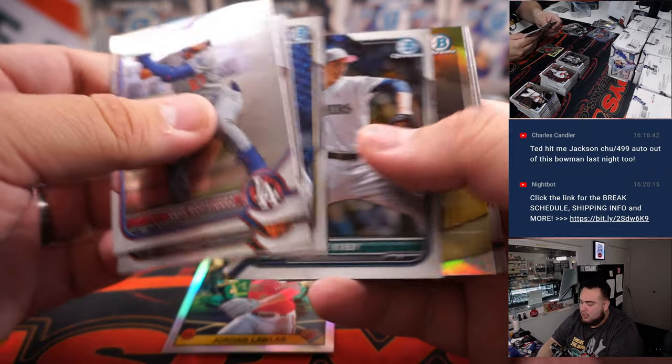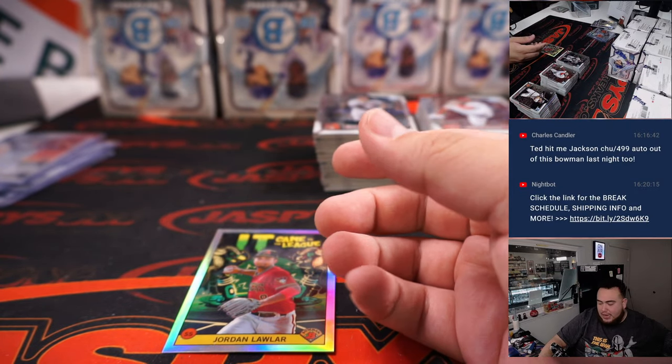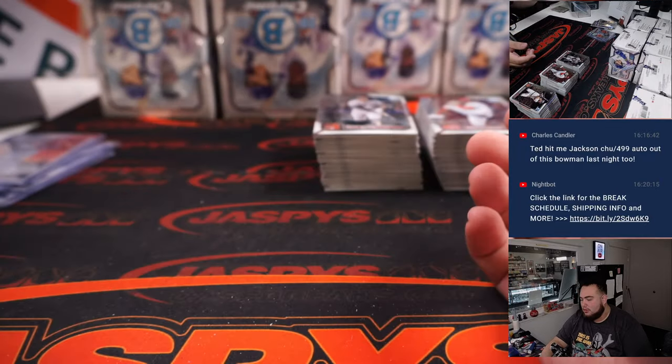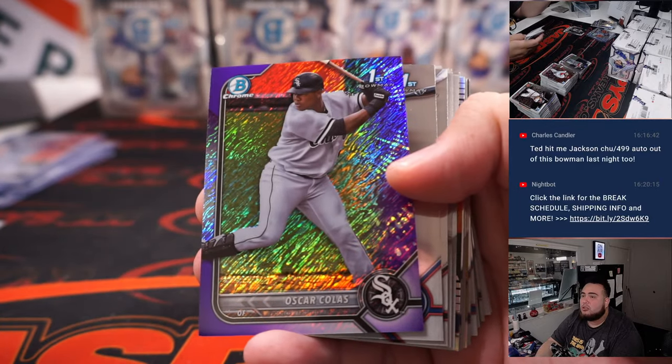Okay. You know, I was talking to Joe on Wednesday night when he was here super late. I didn't hit any Fall League relics at all in any of my first four cases. It's the first time I'm hitting a Fall League autograph, just in general. Oscar Golas first.